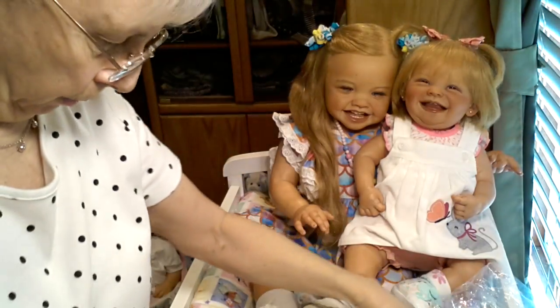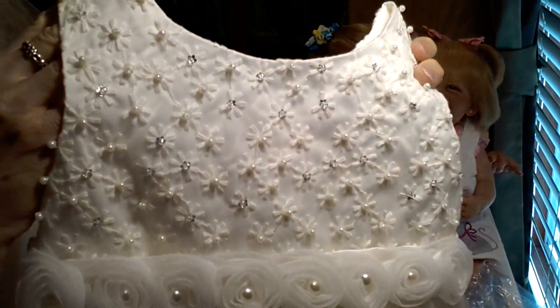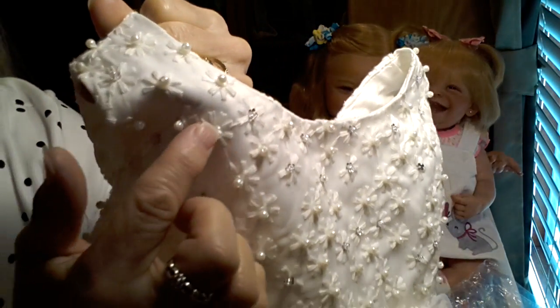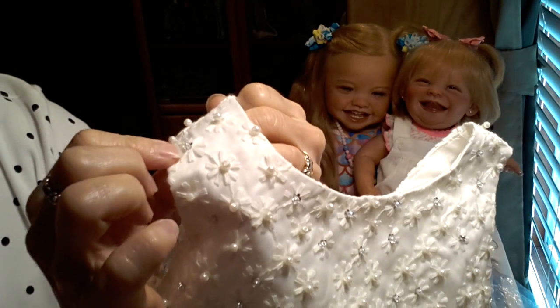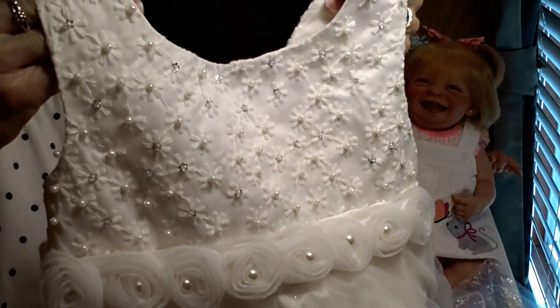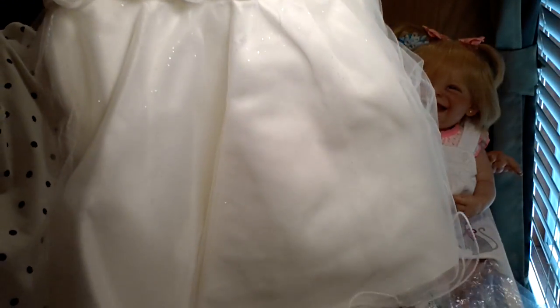Last but not least, I couldn't resist this dress at the price that it came. This dress I thought was the most beautiful dress that I have ever seen for Maggie Mae. Okay, so it's got little pearls inside of these embroidered flowers. And it's got pearls and then little see-through beads that are backed up with a silver little flower. And I just couldn't resist this dress. This is like a little girl would wear as a flower girl at a wedding. But there it is, all the way down. It's got a really neat hemline.